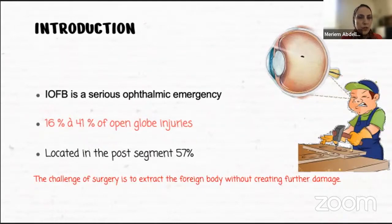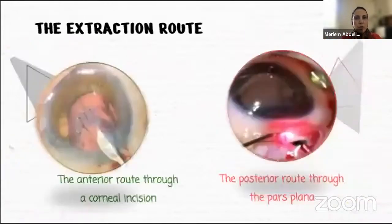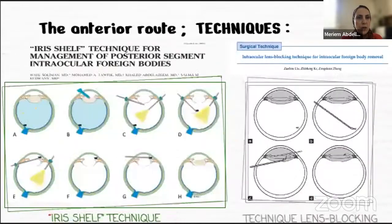The challenge of the surgery is to extract the foreign body without creating further damage. This surgical difficulty explains the diversity of instruments available to extract intraocular foreign bodies. The best forceps is one that has grip without breaking, without the risk of slipping or injuring the retina when grasping. As you know, there are two ways to extract an intraocular foreign body: the anterior route through a corneal incision and the posterior route through the pars plana or scleral incision.